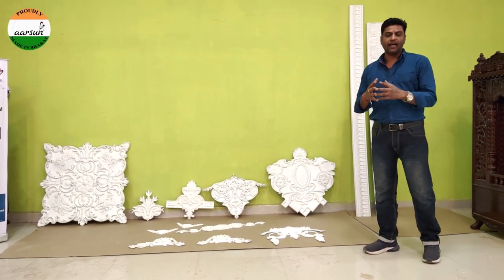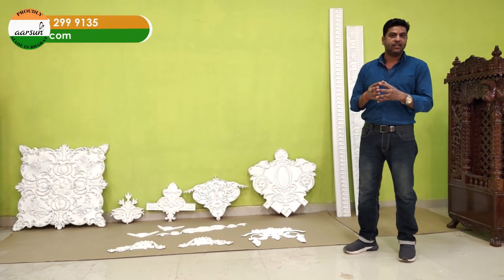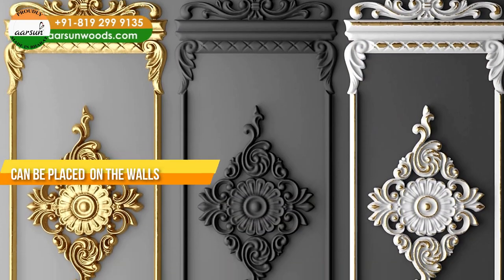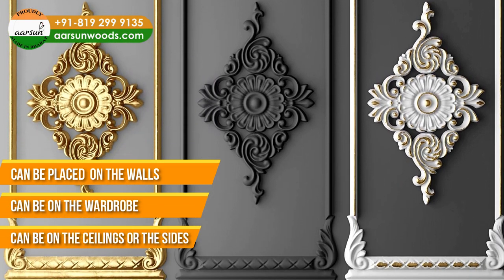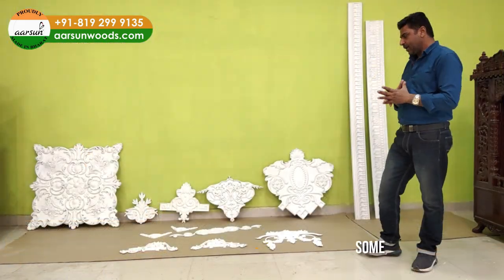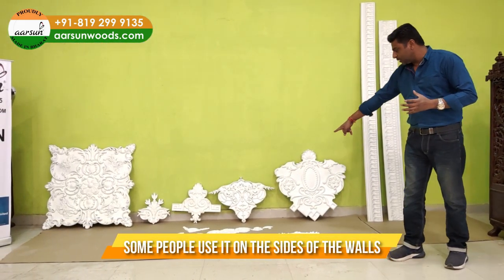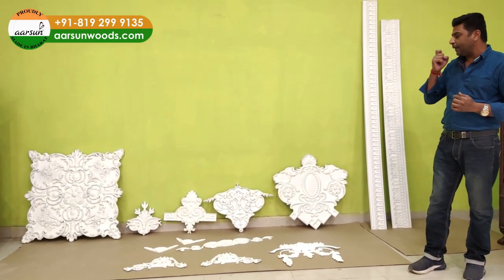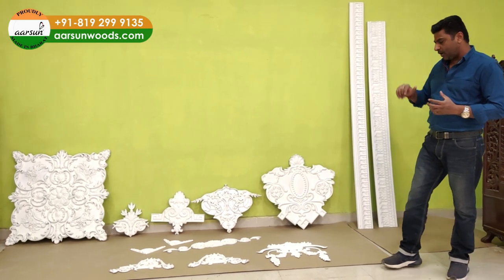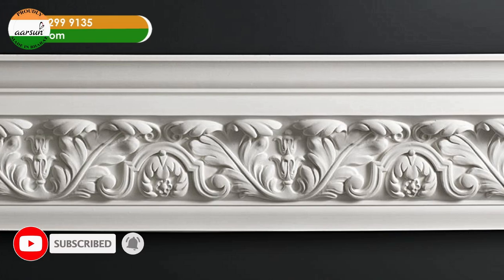How to use it, that's again the perspective and the choice of the architects and the designers. They want it on the wall, on the wardrobe, or the ceiling, or the sides, wherever they want it, and whatever type of design they want. Some people use it on the sides of the walls, just below the skirting. And on the ceiling part, generally what we see is beadings or moldings like this.